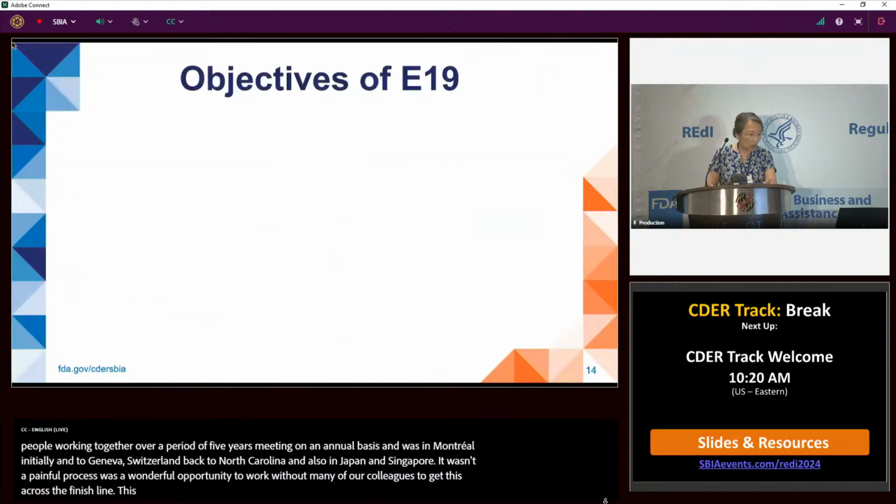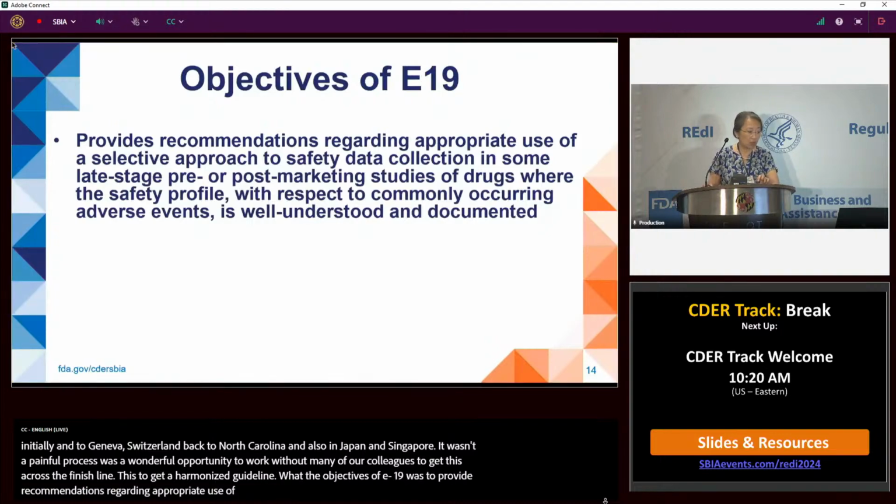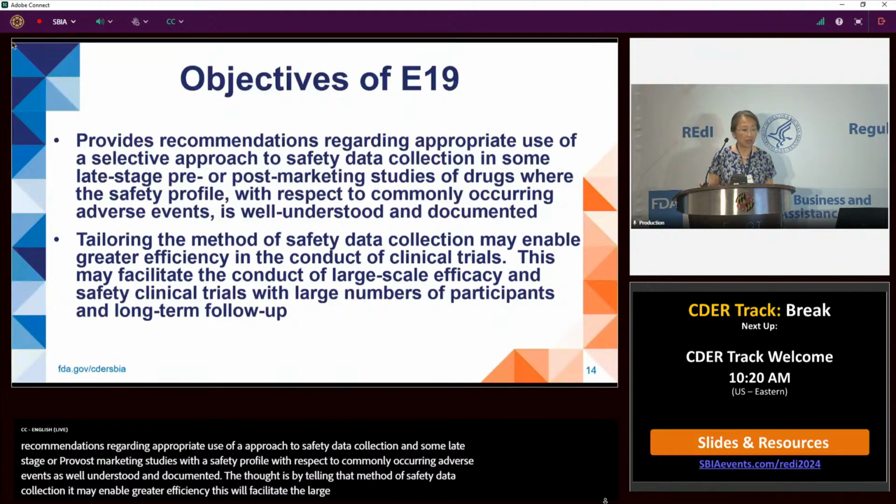The objective of E19 was to provide recommendations regarding the appropriate use of a selective approach to safety data collection in some late-stage or post-marketing studies of drugs where the safety profile with respect to commonly occurring adverse events is well understood and documented. The thought is that by tailoring the method of safety data collection, it may enable greater efficiency in the conduct of clinical trials, and may facilitate large efficacy and safety trials with a large number of participants and long-term follow-up.